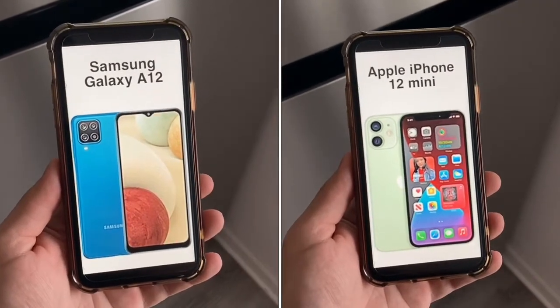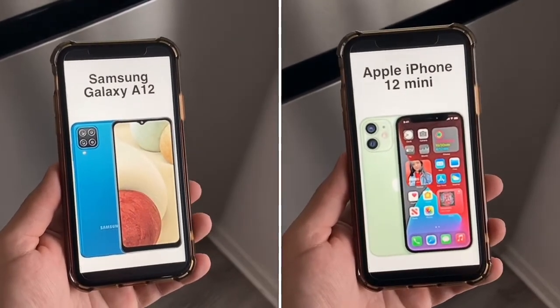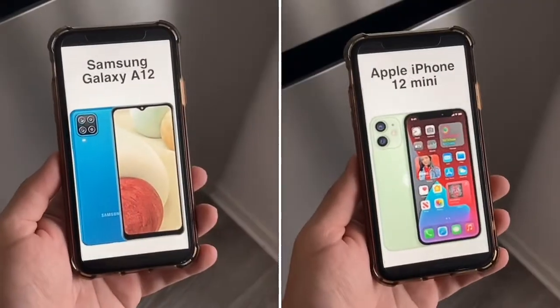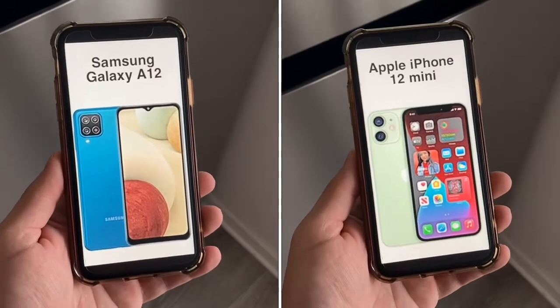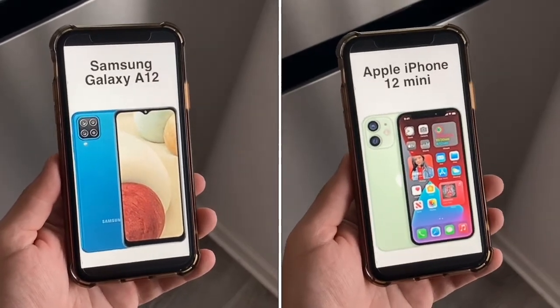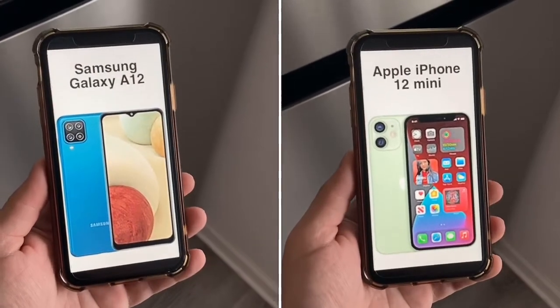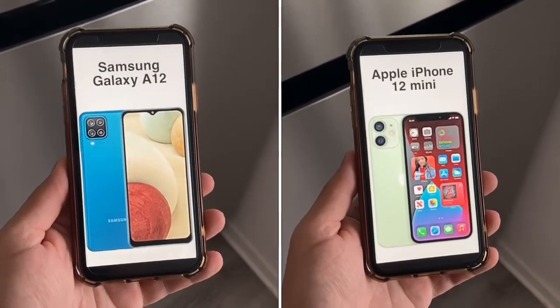Overall size, the A12 is 6.4 inches tall, 3 inches wide, 0.35 inches thick. The iPhone 12 mini is 5.1 inches tall, 2.5 inches wide, 0.3 inches thick. So the overall bigger device is the Galaxy A12.